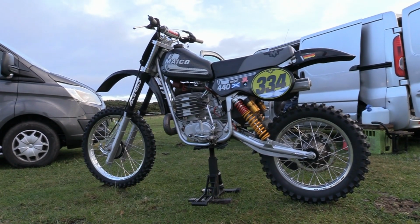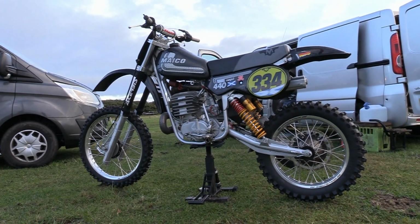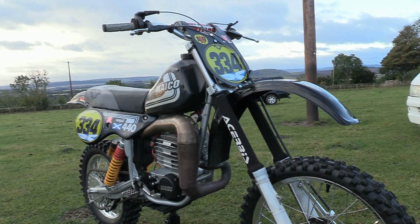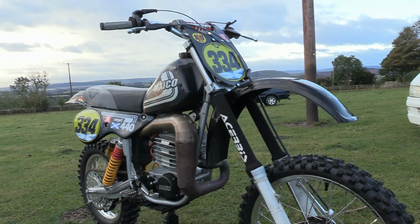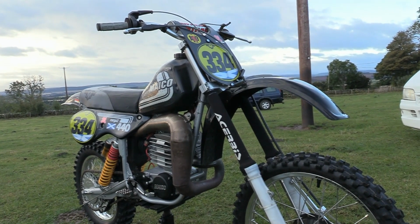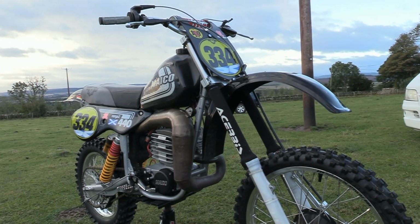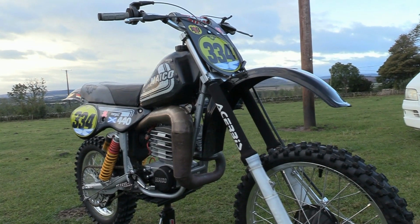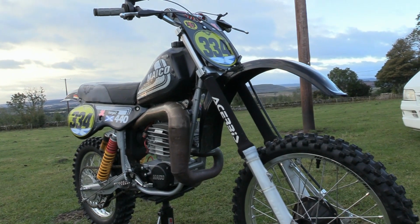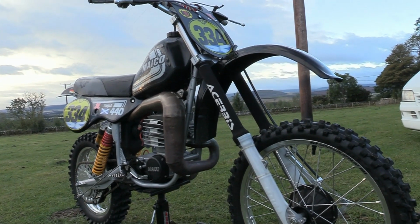But it's probably quite fair to say that you couldn't get any further away from an original example of an 81 440 Maico than this bike of Kevin's, because apart from maybe the frame, the motor and the front forks and swing arm, many of its other parts have either been changed or upgraded. But despite that, it's still a very nice looking machine.